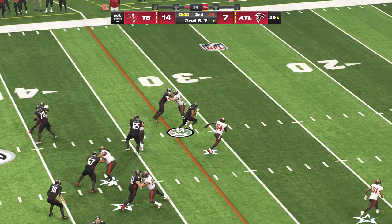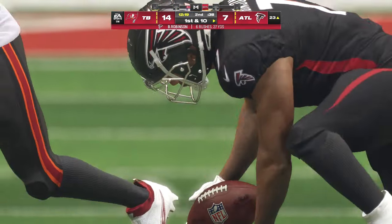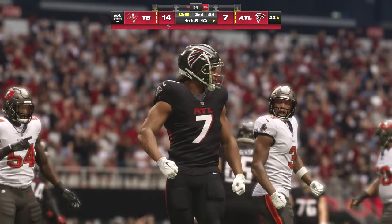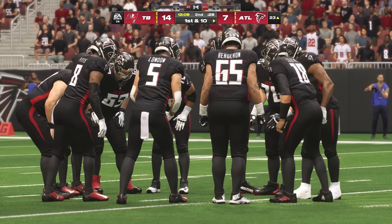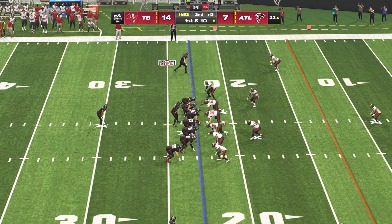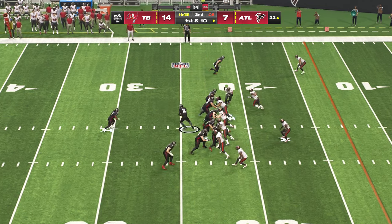Robinson with another carry. Follows blockers there all the way down to the 23-yard line. It's a gain of 16, first down Falcons. And if his coaches are correct, we're going to see a lot more runs like that from this young rookie going forward. And you know who's slapping each other on the back up in the boots right now? The scouting department, because they really recommended this guy highly, and he's justifying their faith in him.